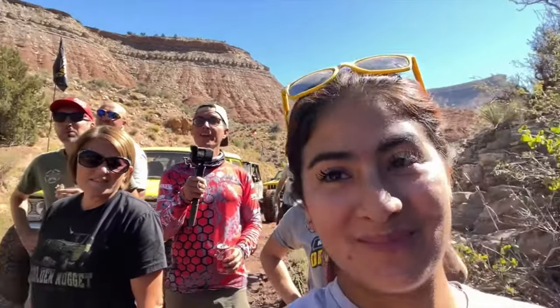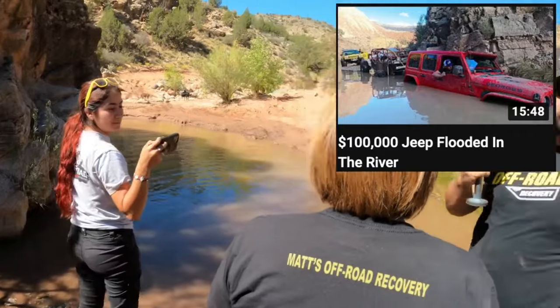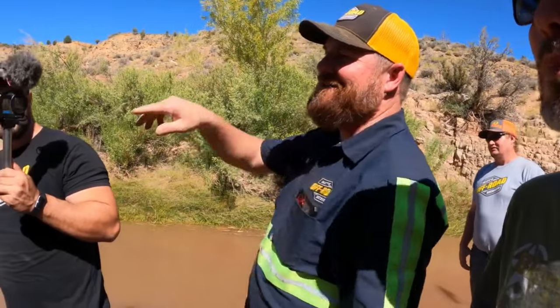Matt says this is the place that our friend George submarined his brand new JL. So this is the place that George submarined his Jeep. No way. Yep. You're late for the party, but we had more water then, maybe 12 or 14 inches more. And you just can't go by those rocks. You know that there's a hole there.